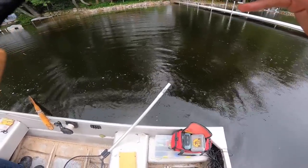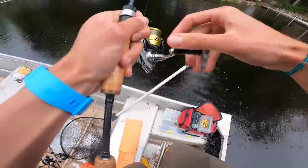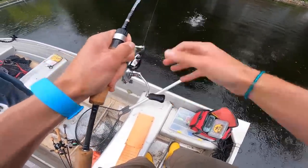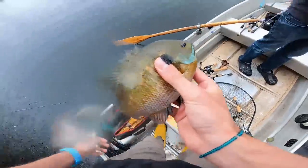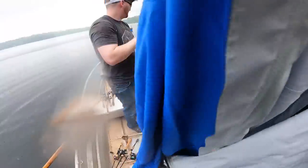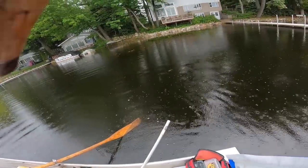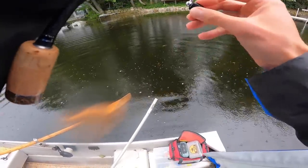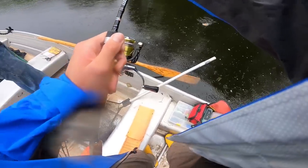Fish came right at me. Freaking freaks of nature, my friend. When a bluegill pulls like that and your drag streams like that, you know you're on something nice, something special. 9 1/4. Oh my gosh, I saw that eat. That was incredible. I just went from a 9.5 to a 9 1/4.